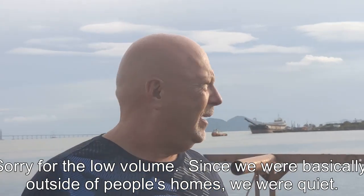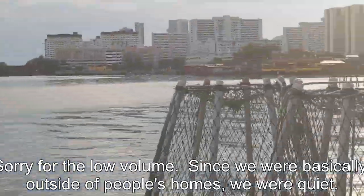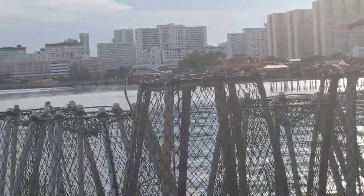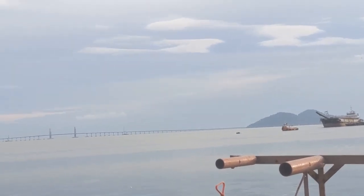So just a really interesting sight. You see some of these, I think these are crab nets or fishing nets of some type. So it's a very working, functional neighborhood. Yeah, very nice, interesting to see. Very beautiful. All right, we'll catch you in a little bit, but there's that bridge again.